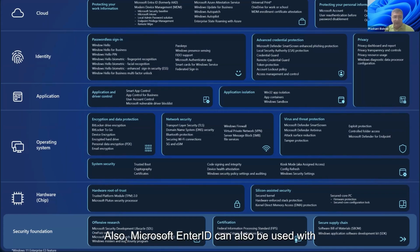Also, Microsoft Entra ID can be used with the Windows Autopilot feature. That is quite interesting. And this Autopilot feature, as you know, is quite helpful for zero-touch provisioning of devices, which are pre-configured for corporate security policies. So I think with these features, this is just the tip of the iceberg of what I told you today. But we can have a separate session along with you on security itself.